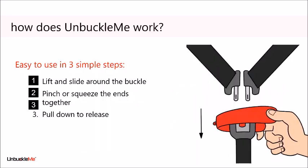So if you go to the next slide, a bit about how it works. I mentioned earlier, you slide it around the buckle, position the peg over the red button. You pinch the ends together and pull down. You can either pinch the ends with your thumb. Because it uses leverage, it reduces the force to unbuckle by at least 50%. Or you can put one hand underneath and use a flat palm and press on it if you don't even want to use your thumbs.